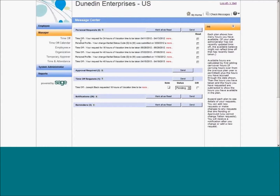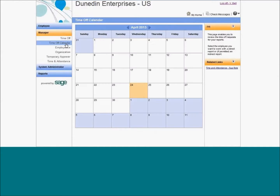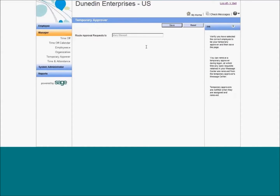From a manager point of view, the manager can then in turn see his or her employees' balances, just like we saw. They can see a nice, easy-to-see time-off calendar. And they can also see, for instance, in this particular case, if they go on vacation, they can assign an approval request or route an approval request to their manager, whoever they would like to. So these requests continue to flow as the manager is not in the office.